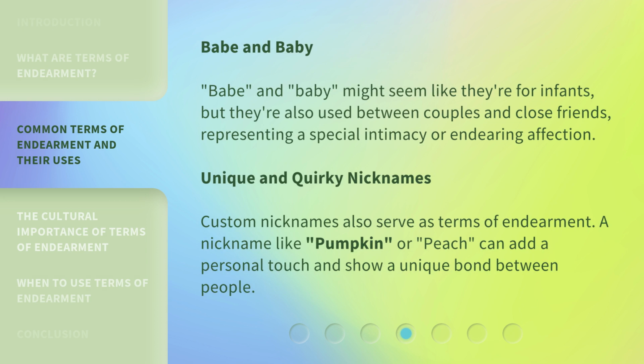Babe and baby. Babe and baby might seem like they're for infants, but they're also used between couples and close friends, representing a special intimacy or endearing affection. Unique and quirky nicknames. Custom nicknames also serve as terms of endearment. A nickname like Pumpkin or Peach can add a personal touch and show a unique bond between people.